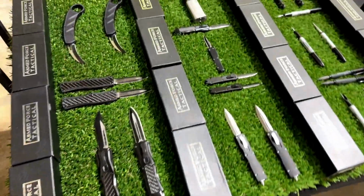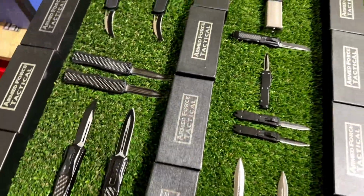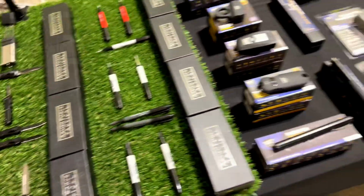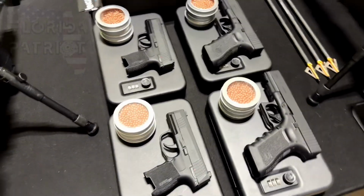All right, guys, here we are over at my buddies, Engineered by POW, and they have all kinds of good stuff. Check out these knives. Every one of these knives is made right here in America, specifically in Texas. And then we have some tasers, some stun guns, some bear spray, pepper guns. We have BB guns. Check this out.